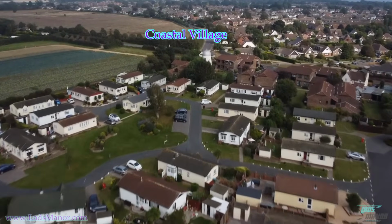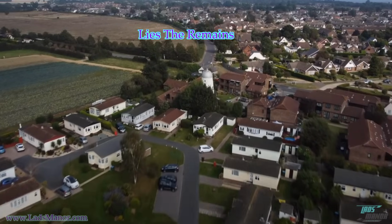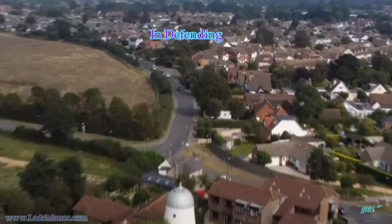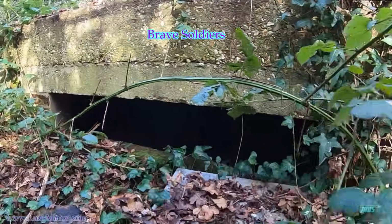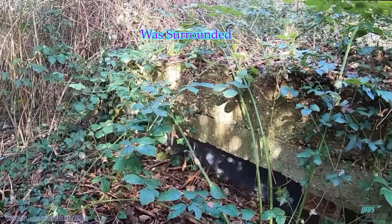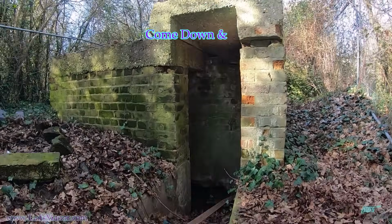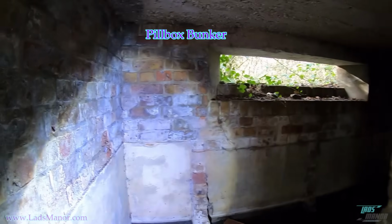This is the coastal village of Pagham, and tucked away in the bushes just behind the houses lies the remains of this old World War II bunker which once played a key role in defending the country. It was once armed by multiple brave soldiers who actually managed to shoot down an enemy World War II plane from this exact site. The bunker was surrounded by anti-tank ditches and the plane they shot came down and crashed into one of the nearby fields. Now let's take you inside and show you the setup in this flooded pillbox bunker.